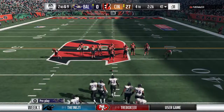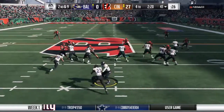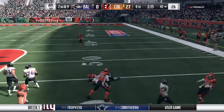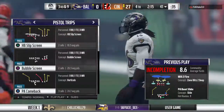So what will they do? On the ground, through the air, let's see. 2nd and 9. Let's go. And now a first chance for the backup here to throw. Escaping the pressure right. And incomplete there. A nice hit jars the ball free and brings up 3rd down.